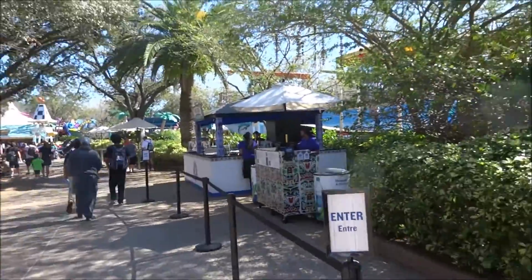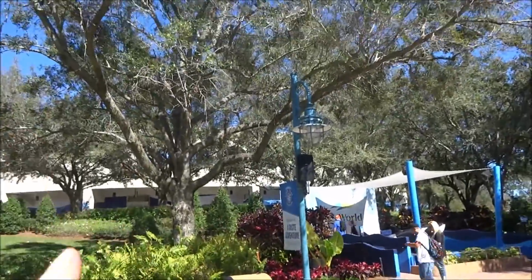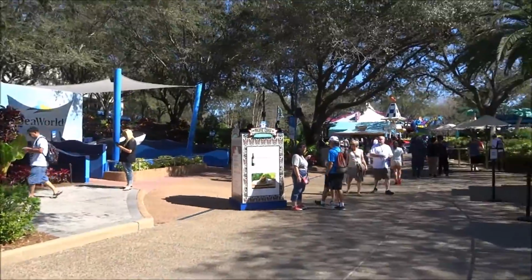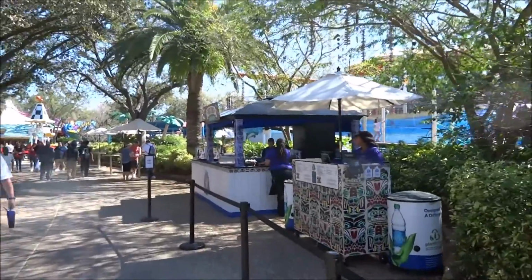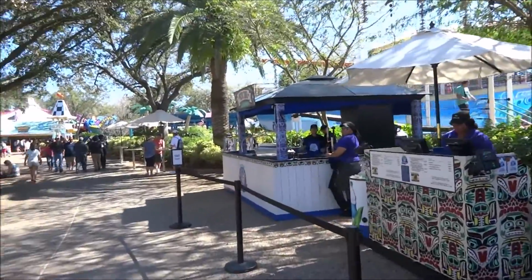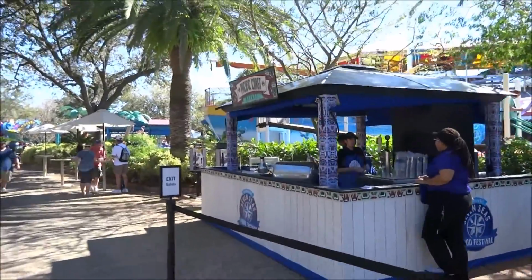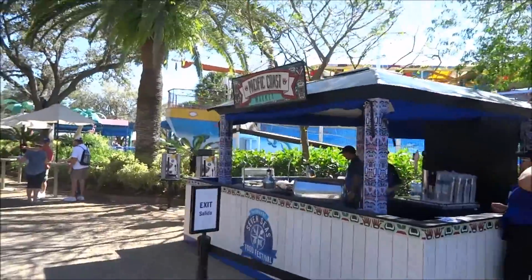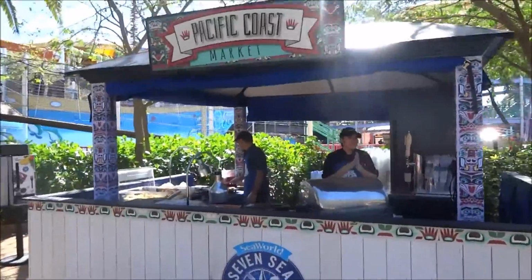So here on the pathway between Shamu's Happy Harbor on our right here and Shamu Stadium up the hill on the left, we have the Pacific Coast Market and a couple other muscle type performance cars set up. So first here we have the Pacific Coast Market, and they're serving up all sorts of good food, braised pork cheeks, grilled cheese, pound cake, and all sorts of great food offerings here.